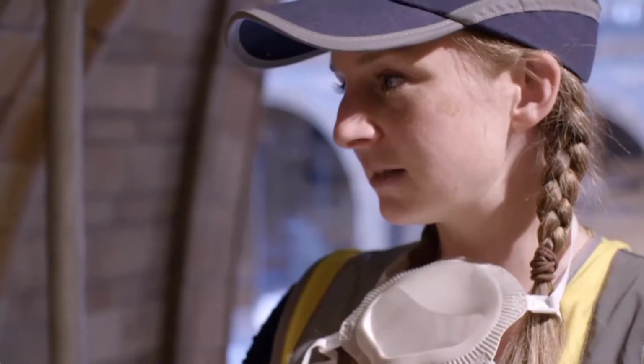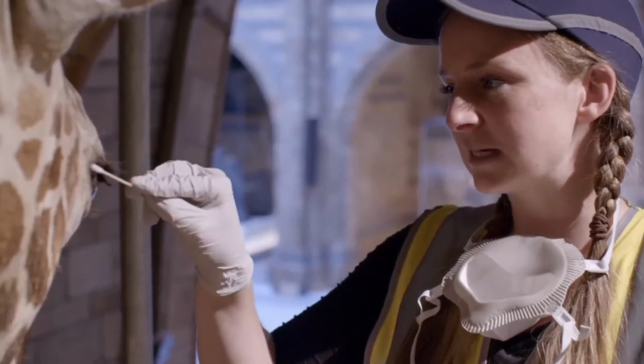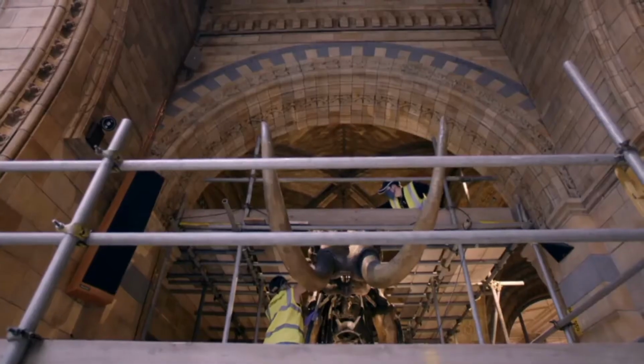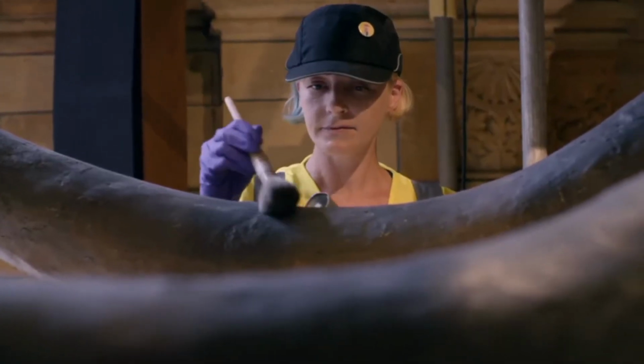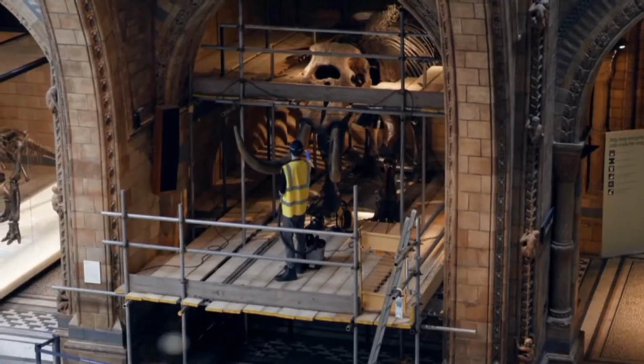I'm just cleaning the glass eye with some ethanol. It's going to be the cleanest eyeball ever. This is American Mastodon. It's an amazing specimen. It's at least 10,000 years old. Some of these things are absolutely enormous, and we just need to get on with it.